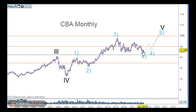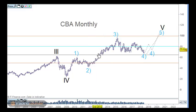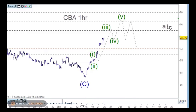Currently on this little move up, we know that the banks are being strong. Let's just go into a 1 hour chart here. Currently off the lows we are seeing an impulse wave moving along, and I can see that we've got wave 1 and 2 in here. I need to do a little bit more work on this particular structure, but we can look to be moving up to the 75 here and then a bit higher. So we're looking for 1, 2, 3, 4 and 5 to move up through here.